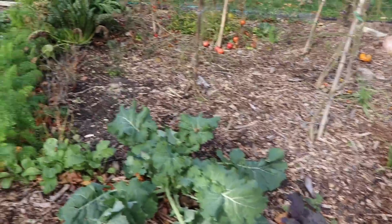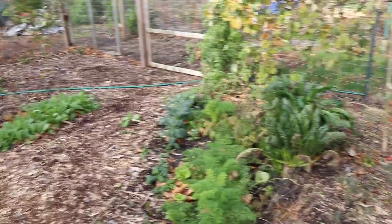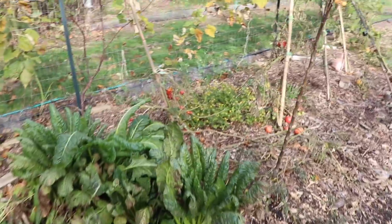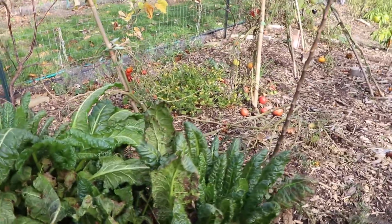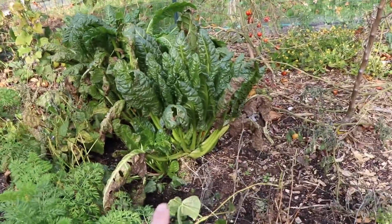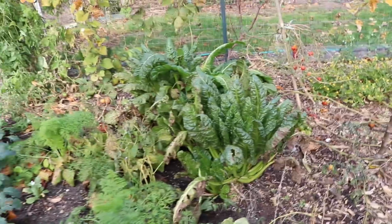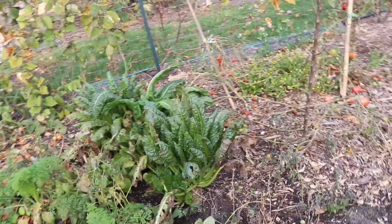Some kales and stuff you could see here. Radishes, beets, more kale. Look at this, was the Swiss chard. This variety is sometimes also known as perpetual spinach, that I've had since the spring. Look how thick that stalk is, that's crazy. So that thing will take you from, when did I get that in, April, till hopefully next April.